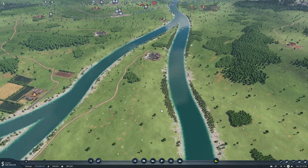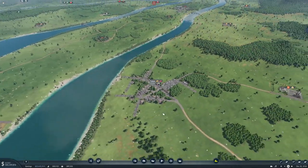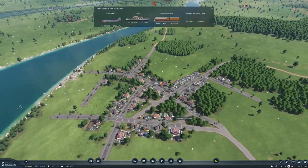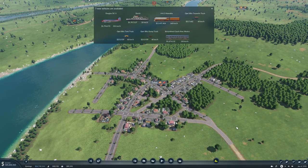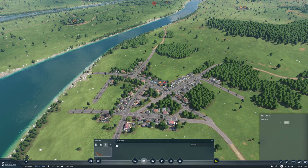Now that this is done, let's head down to Tulsa and set up a station. Ooh, look at that. Douglas DC-3, the Zurich, a new boat, Hiawatha, Opal Blitz Tarpaulin truck, Opal Blitz tank truck, and other stuff that I didn't have time to look at. Okay.